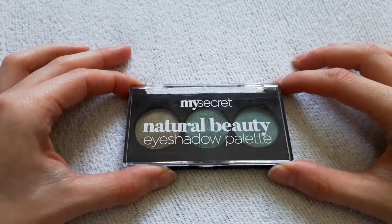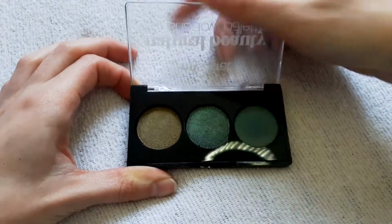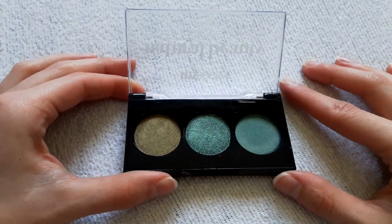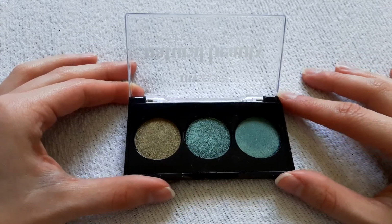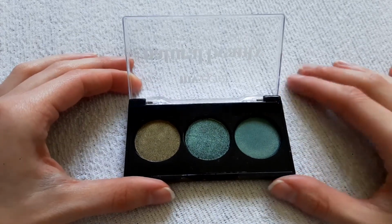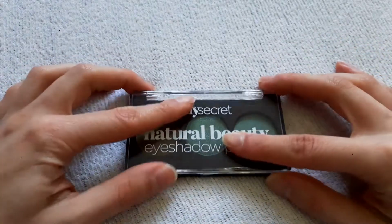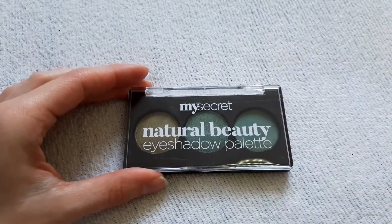Next is this My Secret Little Green Trio. I don't need it, but I'm keeping it because I don't have many green shadows. So yeah, in case I need it, I have it. But I'm ready to get rid of it.